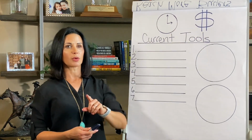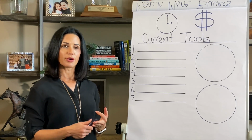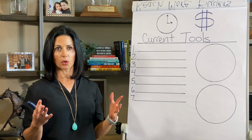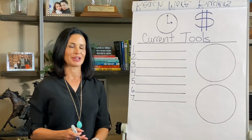That is a key component when it comes to marketing: understanding that there is going to be a time and money investment, and those investments have the potential to reap you higher rewards. So that's first and key. Let's look at some of the tools, and then we're going to talk about diversification a little bit.